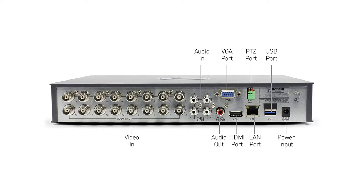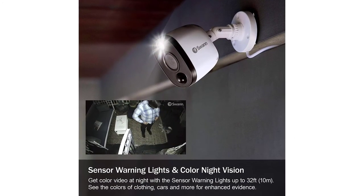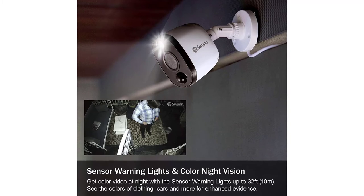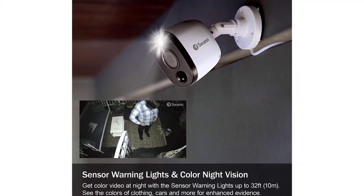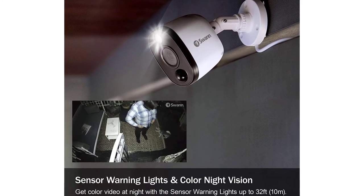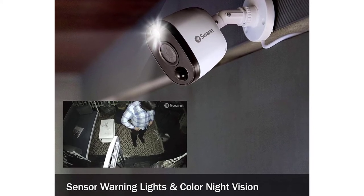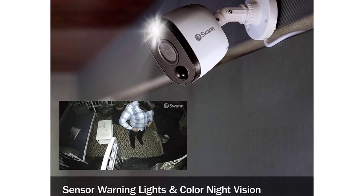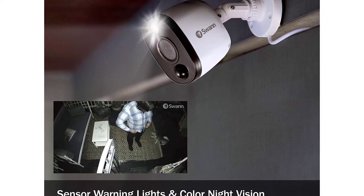Security made smarter. Alexa, show me the front door. Compatible with Alexa-enabled smart devices like your Echo Show, Echo Spot, and 4K Fire TV. Also compatible with Google Assistant and Chromecast. Live stream from multiple cameras and multiple sites, playback video, receive push notifications and more on your mobile device via the latest Swann Security app.